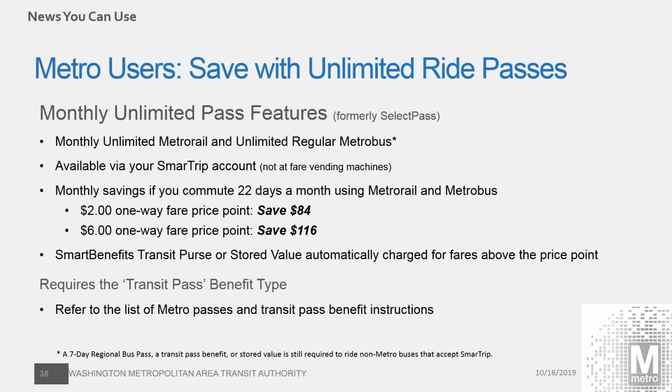They'll pay 18 one-way fares for the pass. There are over 11 price points that they can purchase based on how they travel, and they can use that pass unlimited for the month, 1,000 times, 500 times, however they wish to travel in that price point. So this is great for those people traveling on Metro Rail and Metro Bus. It's not for every patron, but for those patrons that can use it, it is great.